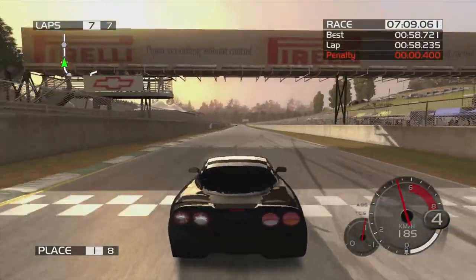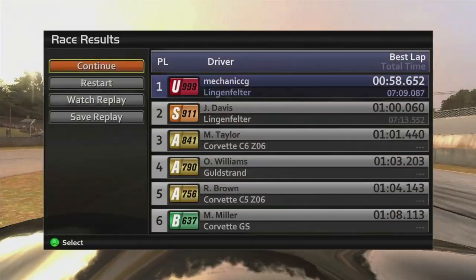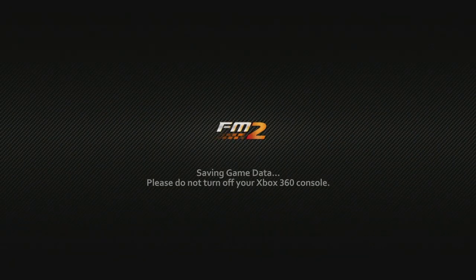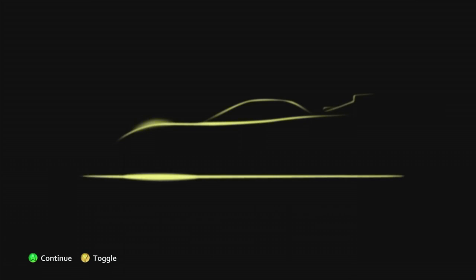Ha ha! Not bad. What are we looking at? What are we looking at, Chief? Chief! 7 minutes! 12 grand! Woohoo! Not bad. Or I don't think it was too bad. We got a race car and we got 22 grand. Money.